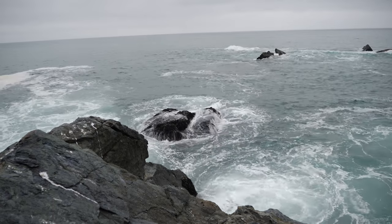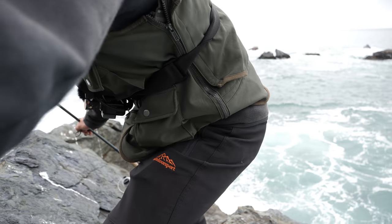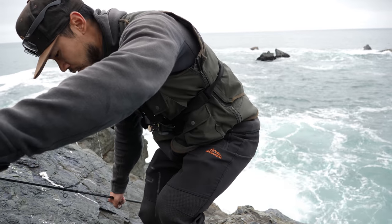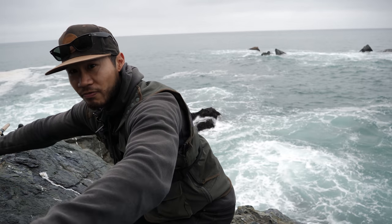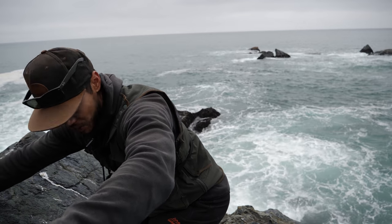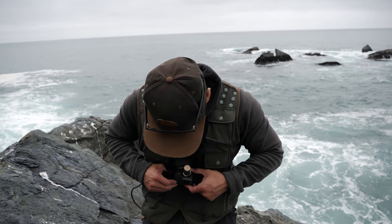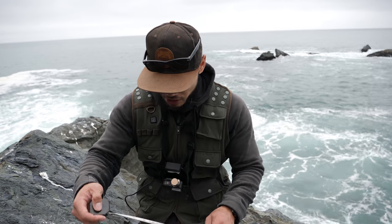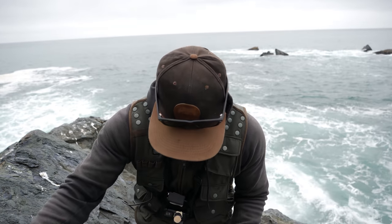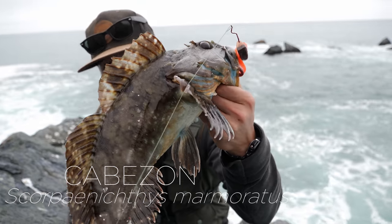Realize that my GoPro was not recording. Absolute beauty right here. Just absolutely gorgeous fish. I love cabezon. I haven't had cabezon in a while. Let's see. Quick measurement, 15 inches, legal. 100% over 15. Absolute beauty.